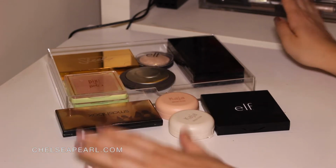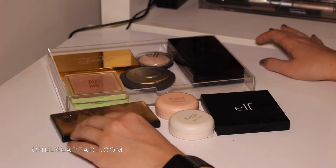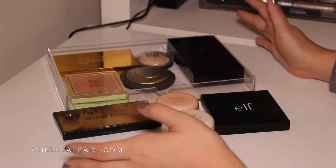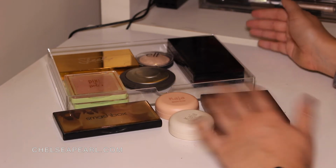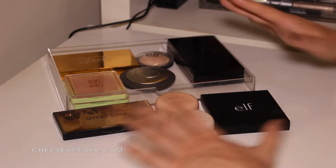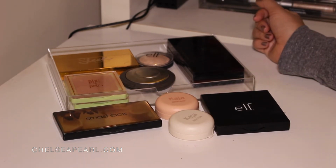Today I'm tackling my powder highlighters. Now these are pretty much palettes that only have highlighters. Of course I have other palettes that maybe are cheek palettes that have contour, blush, bronzer, and a highlight. Today's video is just going to be my already pretty edited highlighter collection, so I have a feeling I'm going to be keeping most of these.